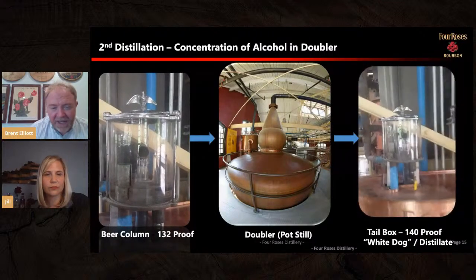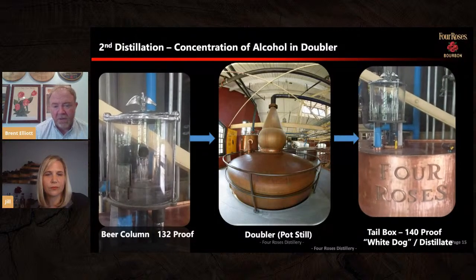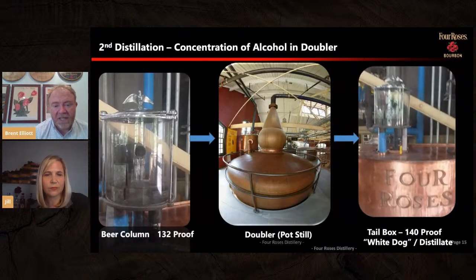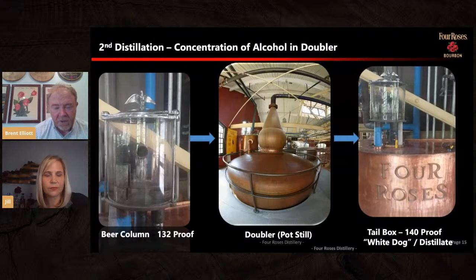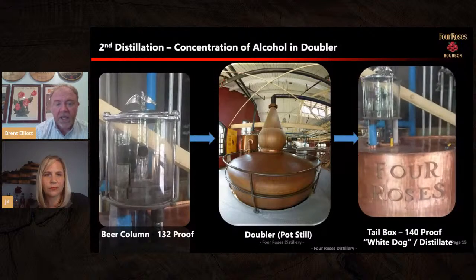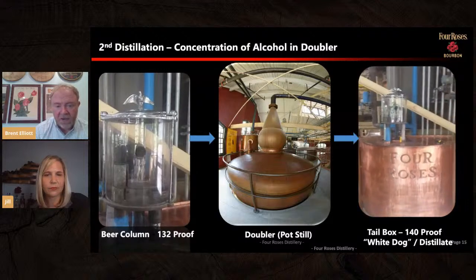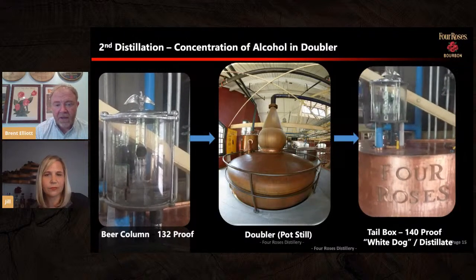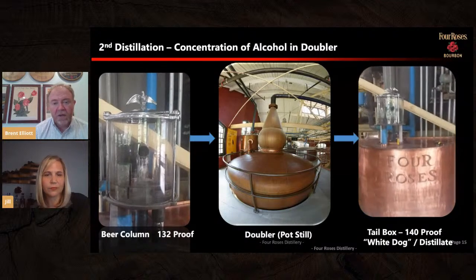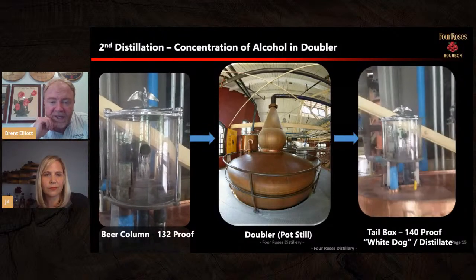And it's not bad at that stage, but we still aren't as happy with it as we'd like to be. It still has a little bit of a rough characteristic to it, a little bit grainy. And so we give it a second distillation in a doubler, which is designed like a pot still, but it's run much differently than a pot still because it's run continuously. So into the doubler, that first spirit after it's condensed, it goes into the doubler. And then we heat it up again. And that volatilizes the right congeners, the water, and all the alcohol. And it goes out of the top of the doubler as vapor to be condensed again.